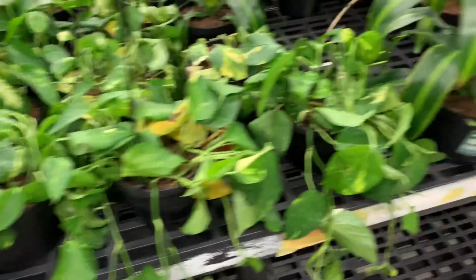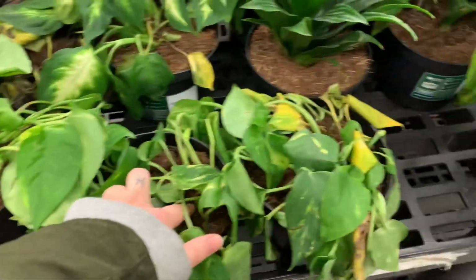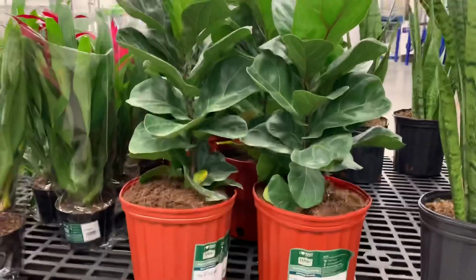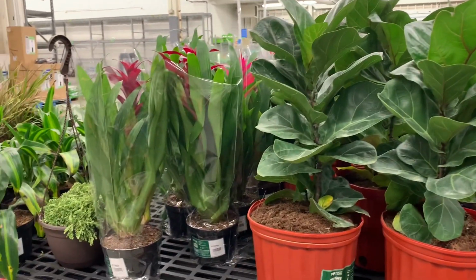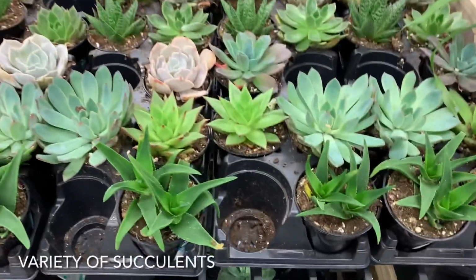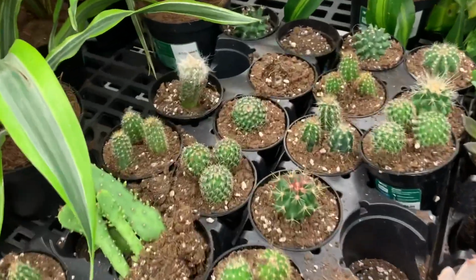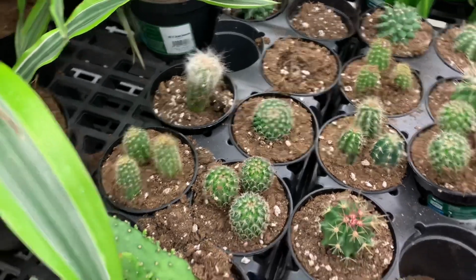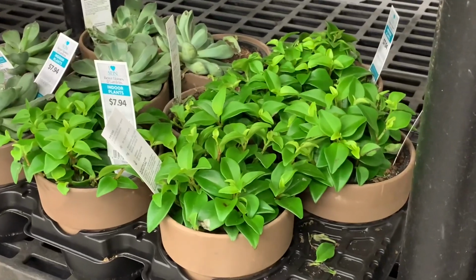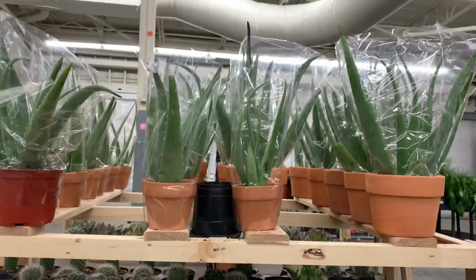Got some poppies. They need a drink desperately. Fiddle leaves. Vermilions. Snake plants. These ones are cute. I don't know much about succulents, but those are cute. So if anyone knows what that is, let me know. Aloe vera.